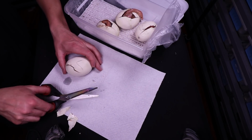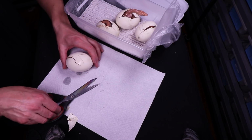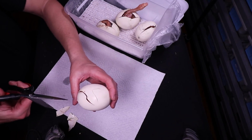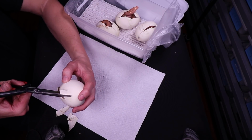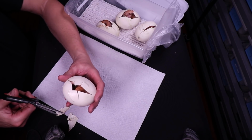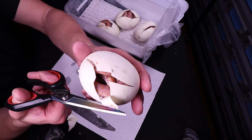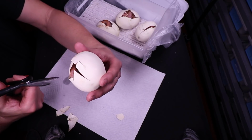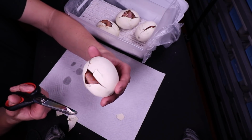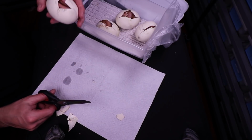That one has kind of an interesting pattern. I guess it's just around his neck. It's kind of interesting. I don't want to scare him out of his egg. I like to keep him in the egg as long as they'll stay in the egg. Look at that guy. He's ready to come out. That's pretty wild. These are so beautiful. Look at how beautiful it is. That is awesome.